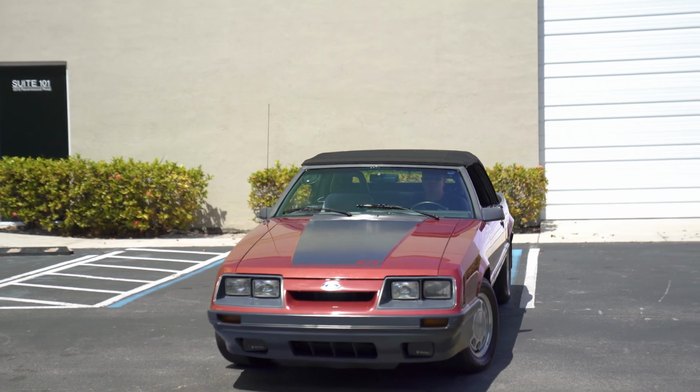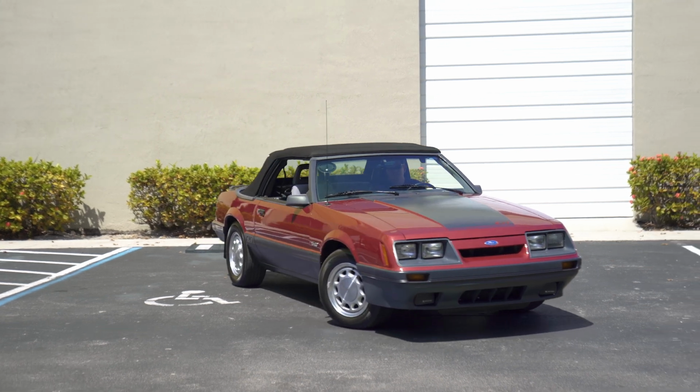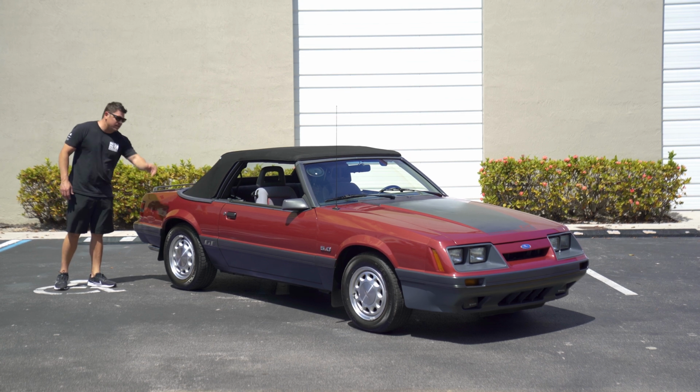You have the signature power steering whine from a foxbody, but steering is tight. How does that look, Felix? We're on the passenger side right now. It's the same as the driver's side. Gas filler cap is operated when the ignition's on. You push a button in your glove box.